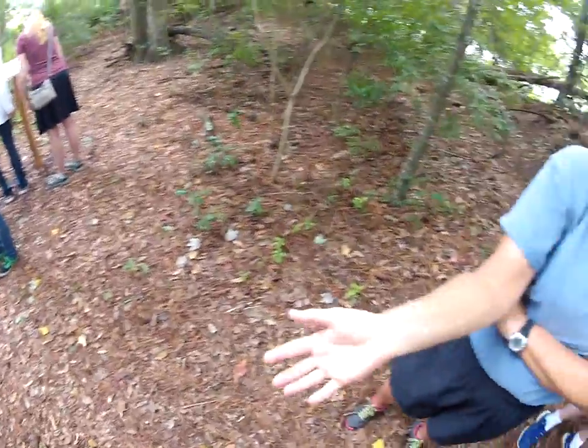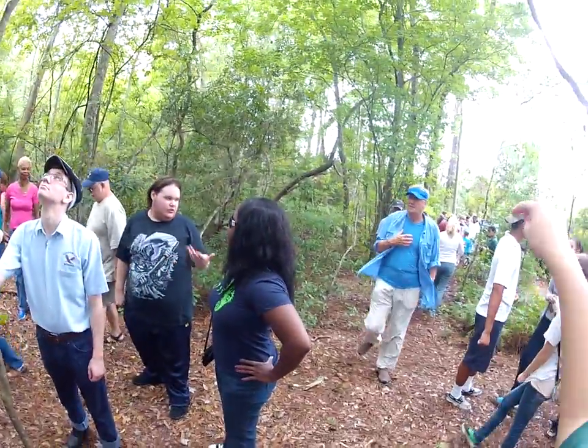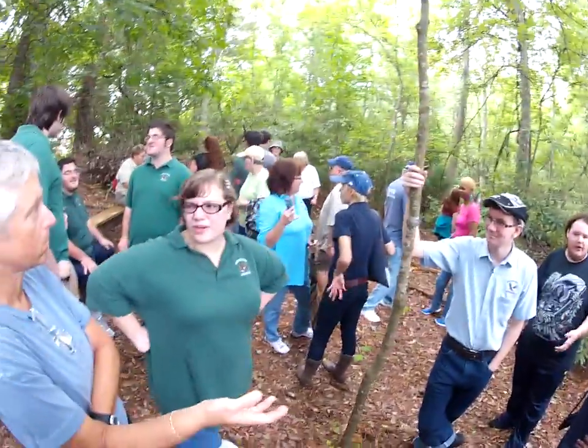Did you all build this area up, or was it like this before? No, this was dry. We just came in through here and cut stuff out. The only section that was really marshy was a little walk through that way, and it gets really bad when it rains.